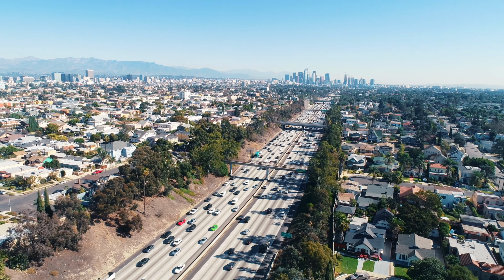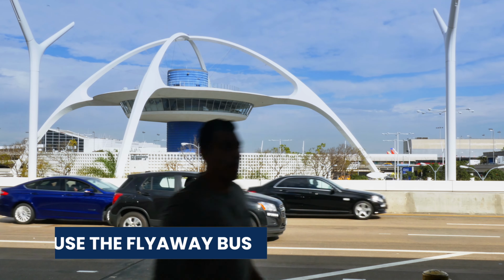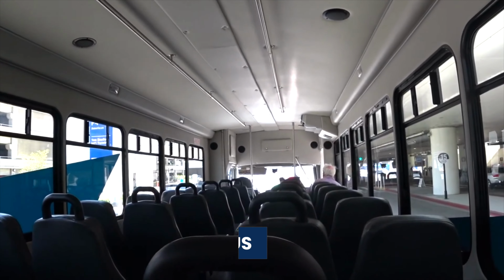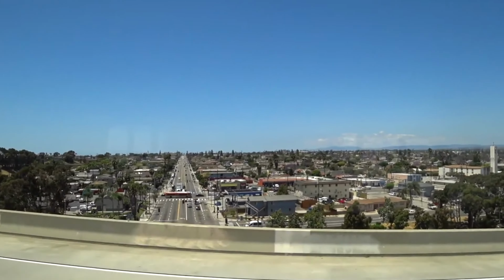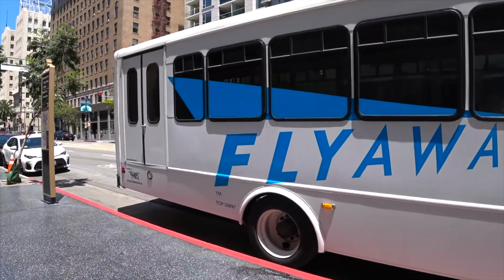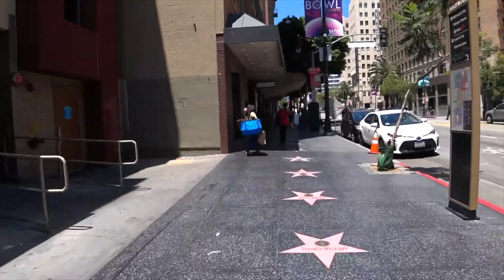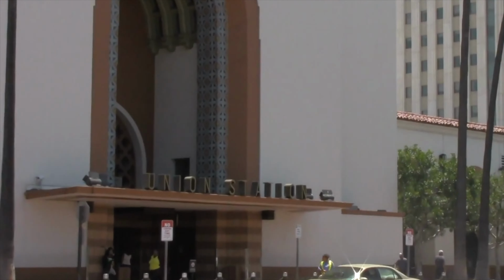That being said, you can visit LA and not rent a car. Firstly, you can use the FlyAway bus. When you arrive at LAX, avoid an Uber or taxi and get the FlyAway bus instead. You do not need a reservation for the bus, and it picks passengers up every 15 minutes and drops them off in various locations around the city, including Hollywood, Westwood, Long Beach, the Orange Line and Union Station.